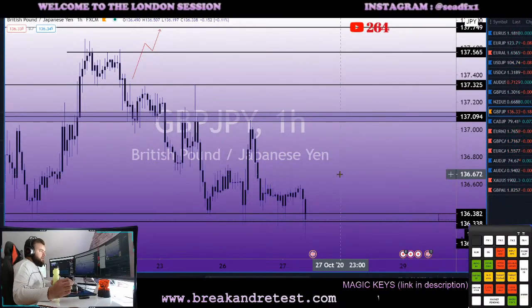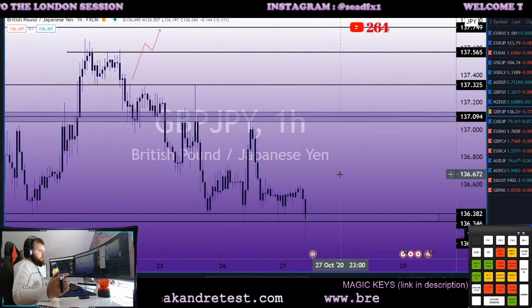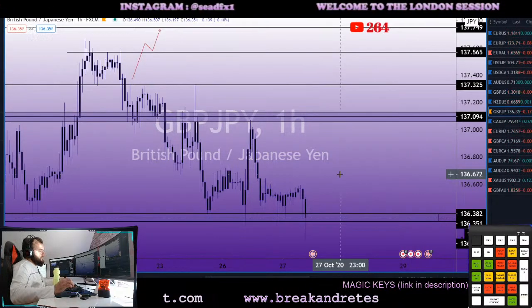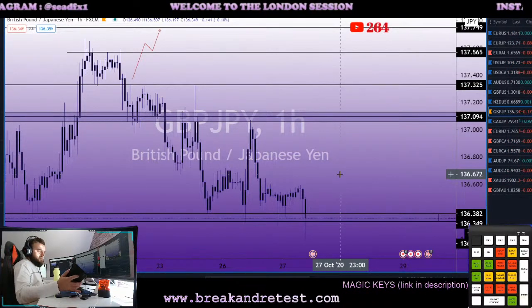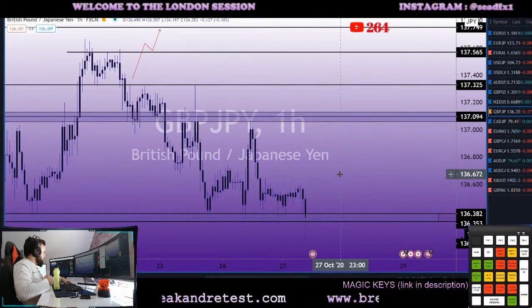We got the keys. Yes, we do. We do have the keys. And we do have the magic keys. This is a key and this is a magic key. Spot the difference.